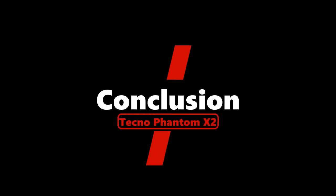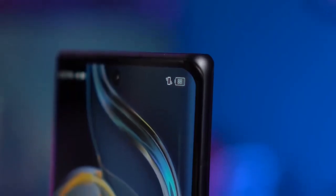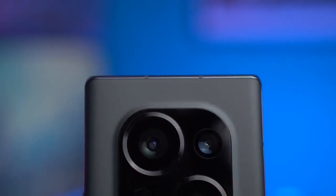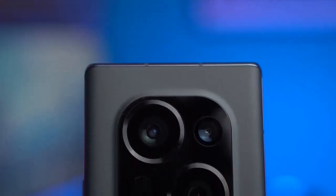The Tecno Phantom X2 has an eye-catching design, provides a good photography experience, and performs well. Furthermore, the device will receive 2 major software updates. With the exception of a few missing features, such as no IP rating and no secondary speaker, the Phantom X2 remains an appealing bargain at $487.